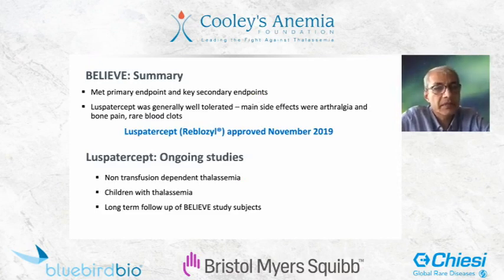The study met both its primary endpoint as well as the key secondary endpoints. So all of those endpoints were met. We did see a reduction in transfusion requirement by 1/3 in the specific time interval, but also during any 12-week or 24-week period during the study as well.